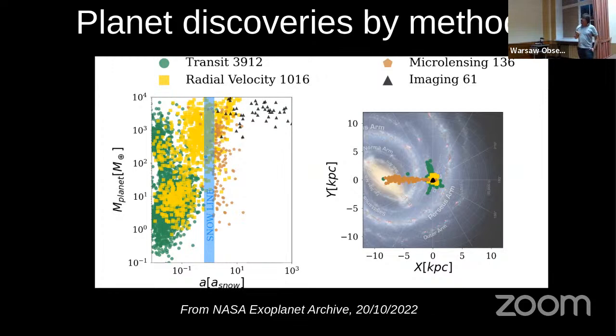But fortunately, this is where microlensing and direct imaging are the most sensitive. So we can see on this diagram that all methods of detection are very complementary, and we can use all of them to have a very good understanding of the planetary population. And on the right, I display the position of these planets in the Milky Way. In brown, it's microlensing. You can see that this is currently our best method to discover planets several kiloparsecs away. And therefore, it's a very good tool to explore the planet population of the Milky Way.